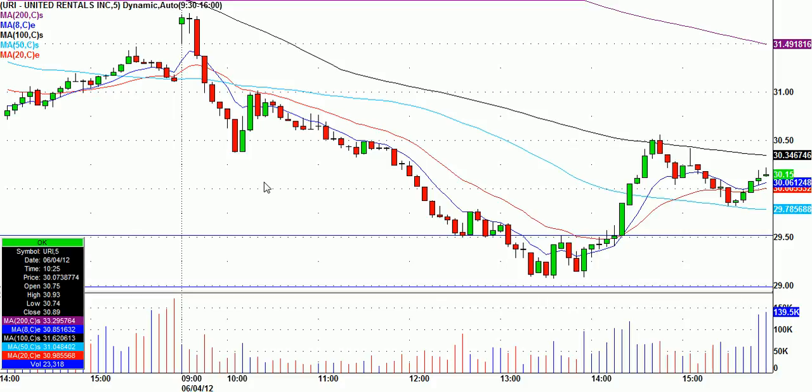Anyway, overall, a very, very nice day. We took a lot of patience in the morning, but the afternoon certainly paid off. I wasn't doing much in the morning. The SPY just kept grinding lower, but a beautiful turn there, and we were sitting there ready for it.